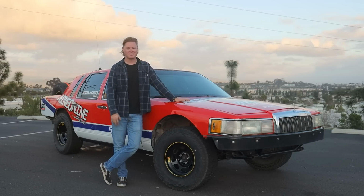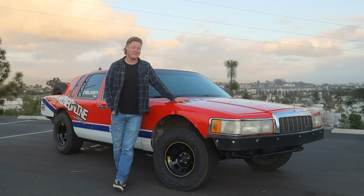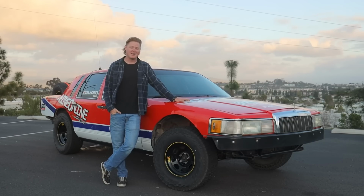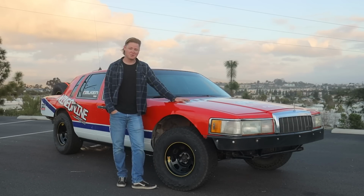I highly recommend these Falken tires if you guys are looking for a good off-road tire. I didn't even realize when I dropped these things off at a tire shop, when they came back, they were at 42 PSI. And so I went from here on the street all the way up in the sand, dirt, rocks, gravel, and mud at 42 PSI, and I never got this car stuck. And that was quite literally beach sand in a lot of spots. So these tires really, really work well.